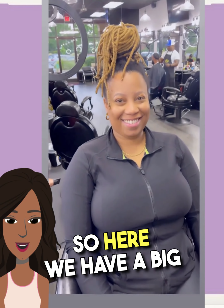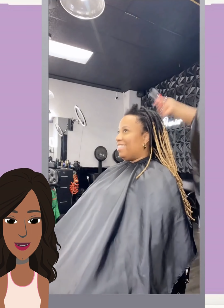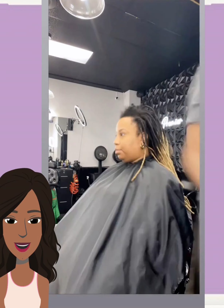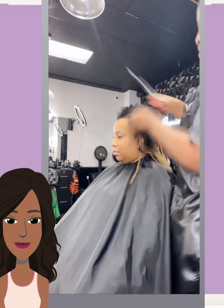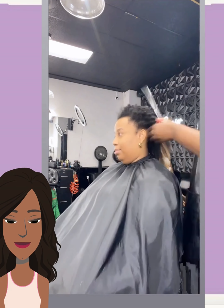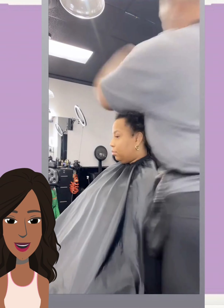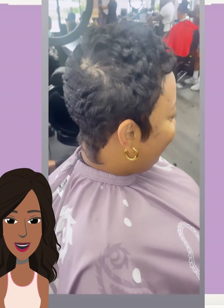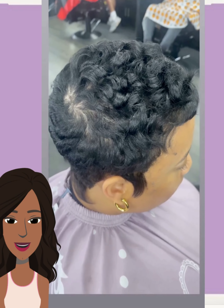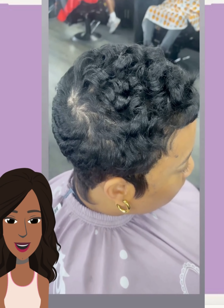So here we have a big chop transformation. She's got some long dry locks here, some grown out ombre coloring, and the stylist chops them right off. Now, of course, if you guys do follow this channel, we do see that most of the time when women who have the dreadlocks chop their hair, they do it with a pixie style. So that is what she ended up getting, a gorgeous all black pixie look.